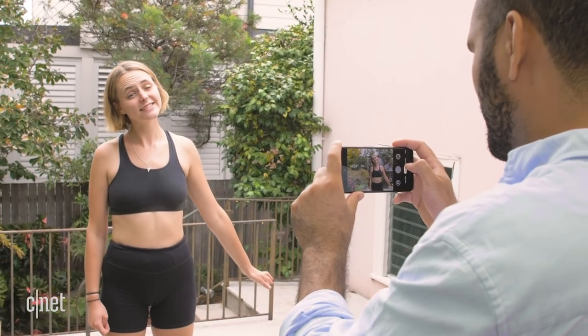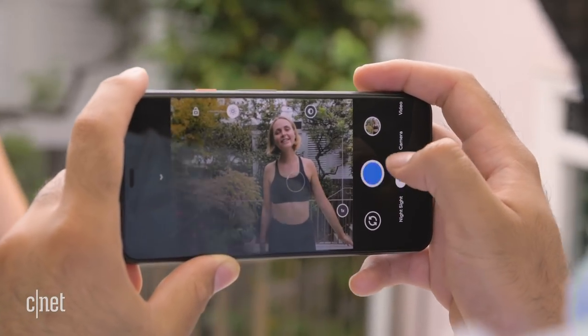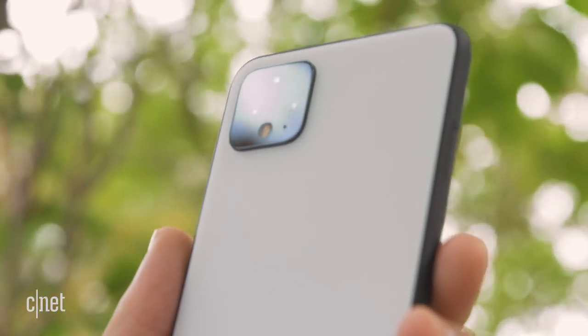Let's move on to portraits. This is a really close call, but I have to give the slight edge to the Pixel 4. Both phones shoot excellent portraits, but in distinct ways. Your personal taste will make the biggest difference, more so than camera quality itself. With that said, the Pixel gets a win because it's more consistent.